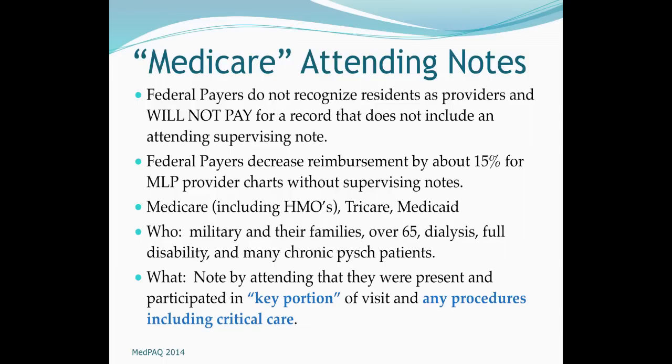So if a resident sees a Medicare patient, we have to have a Medicare attending note that documents the attending physician's involvement in their care. They won't pay unless you've got a supervising note. We've got a supervisory note template that is already built into our system.